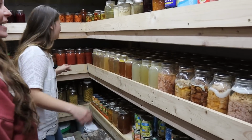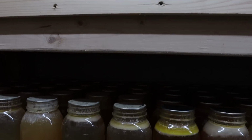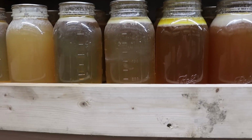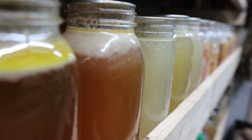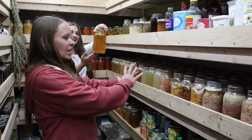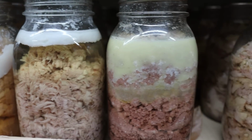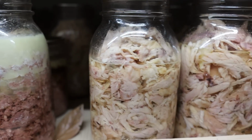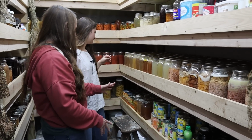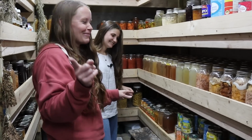Lots of chicken broth. We have so much chicken broth, and it was funny because we still had plenty left from last year. But you know, you can't not make it again. So we made a whole bunch more. So this is all chicken broth. But then look at it, so pretty: canned pork, canned beef, canned chicken, and canned lamb. Yes. And more chicken down here, and more broth down here, more broth down there. Well, actually, that's apple juice. Sorry, it looks like chicken broth.